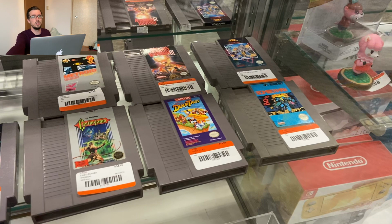Now, Castlevania is one of those really weird examples. It's one of those rare examples of, it came out in Japan first as a disk for the Famicom, and then it got released as a cartridge very late. I want to say like '91, '92. So in Japan, the original Castlevania, all of the Castlevania games have gotten really expensive.